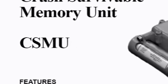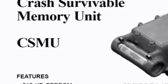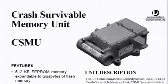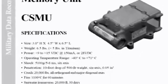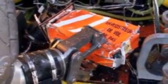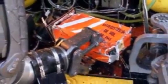A CSMU, Crash Survivable Memory Unit, which is housed inside a stainless steel shell comprised of titanium and a high-temperature insulation of silica. It's designed to withstand heat up to 2,000 degrees for an hour, immersion in salt water, jet fuel, and other liquids for 30 days, and an impact of 3,400 Gs. A black box holds one of two different recorders, a cockpit voice recorder and a flight data recorder.